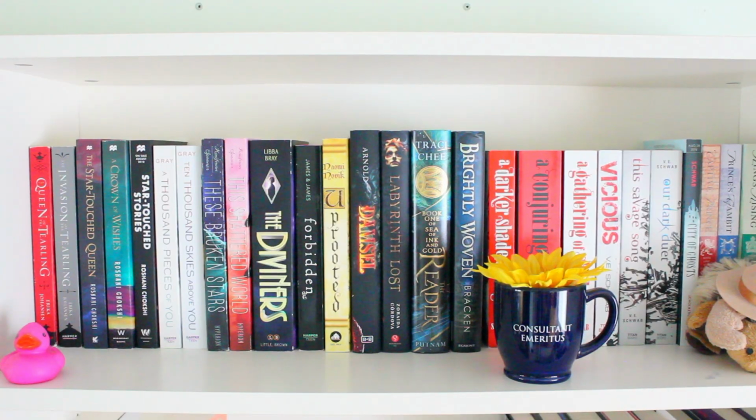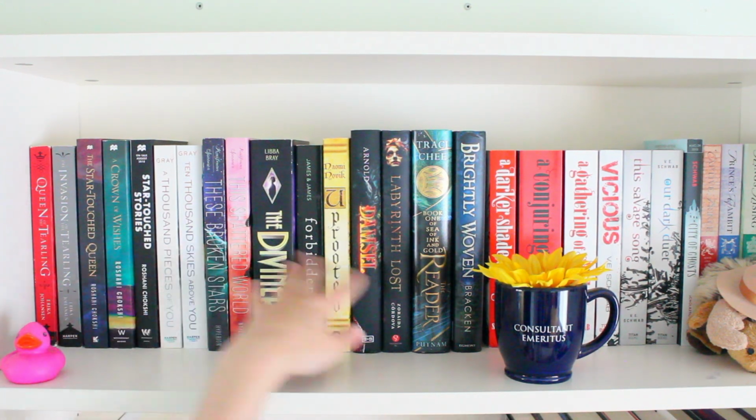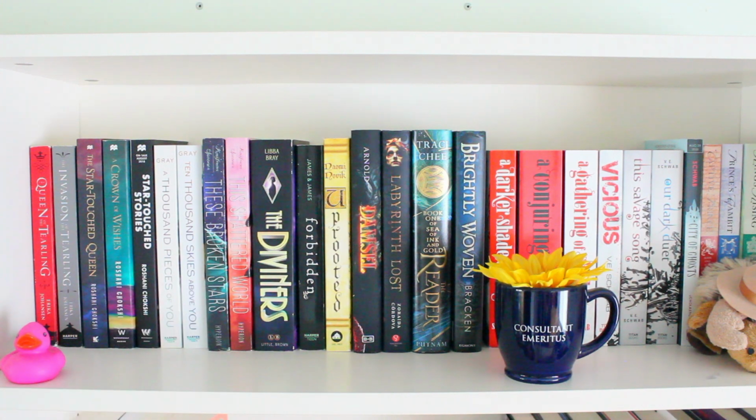Moving down this way, this is just kind of a mishmash of a bunch of different books. I just recently reorganized, so some of these are kind of new on the shelf and I'm probably not going to keep them up here. I need to reorganize again. But there's a lot of interesting knickknacks up here too.